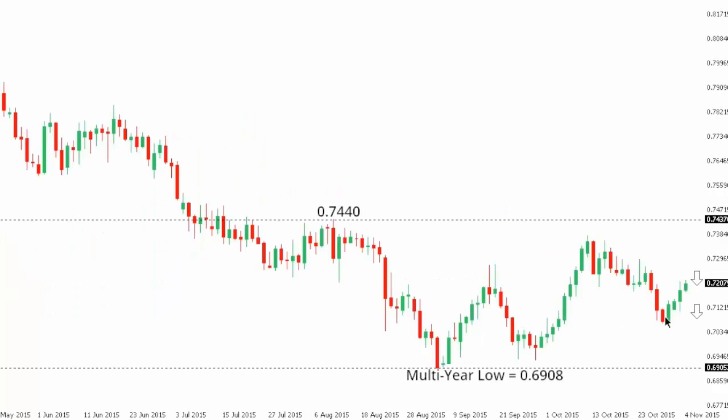Aussie dollar. So Aussie has been bid up over the past few sessions, though the market remains confined to a broader downtrend, and any rally should continue to be very well capped below 74.40. Really, only a break back above 74.40 would compromise the immediate bearish outlook.